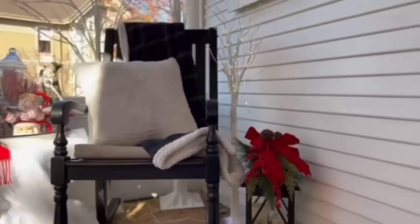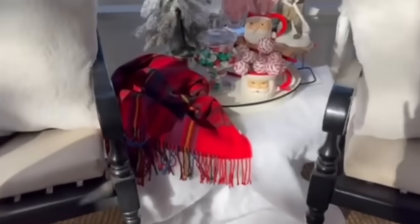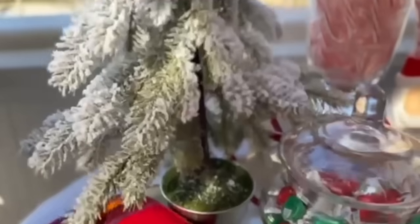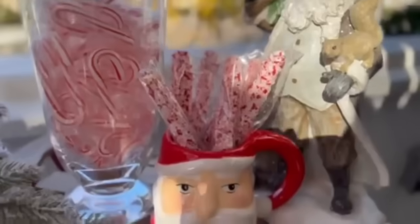So I wanted to start on our front porch because we went so over the top on the outside with the big, beautiful traditional bow. I decided to do a little less decor on the porch. I did some fun candy for the Christmas Day parade, which was so fun for all the kids to come up and grab some cocoa and a nice piece of candy before we went into town. But I love how the porch turned out.